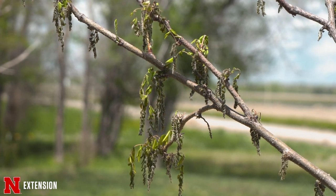The concern we might have is when they begin to push that next flush of buds, if we end up with a lot of really high heat coming these first couple weeks of June, then we might see some burning of that young tissue. And so not only do we have freeze, but we can also have burning, especially here in the Western Panhandle of Nebraska where we are very exposed and have been through a drought for quite a while now.